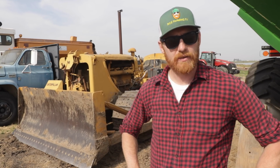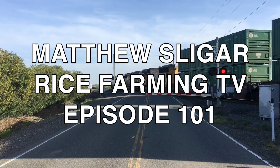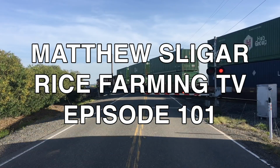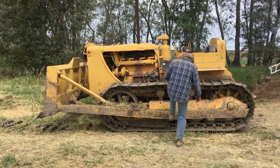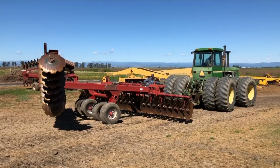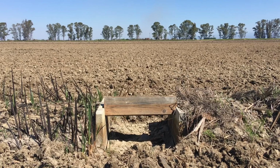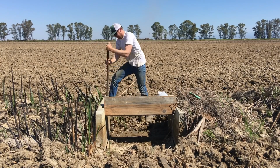Wait a second. You guys hear that in the distance? Pops operates his old D7 Caterpillar Bulldozer. The red Case IH 770 tillage disc comes out. I get a new hat. The land planes say, hey, I want some action. And things get physical here on the rice farm.